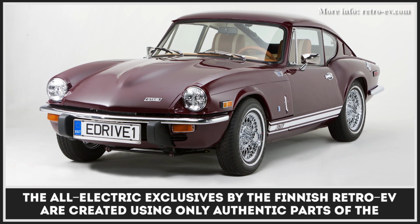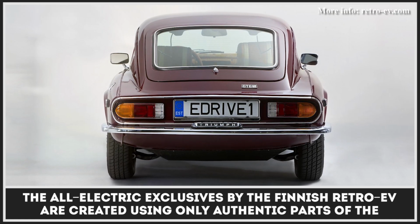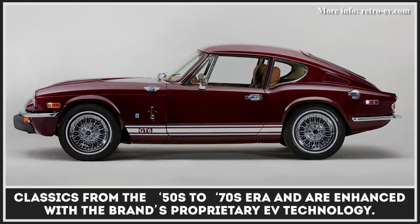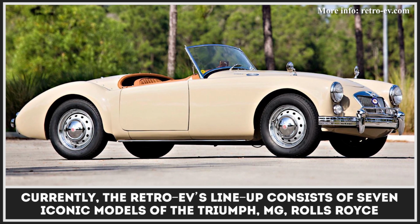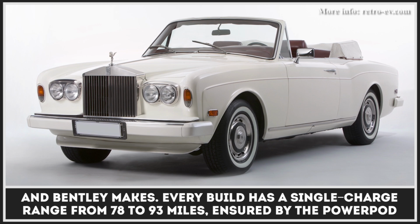The all-electric exclusives by the Finnish Retro EV are created using only authentic parts of the classics from the 50s to 70s era and are enhanced with the brand's proprietary EV technology. Currently, the Retro EV's lineup consists of seven iconic models of the Triumph, MG, Rolls-Royce, and Bentley makes.